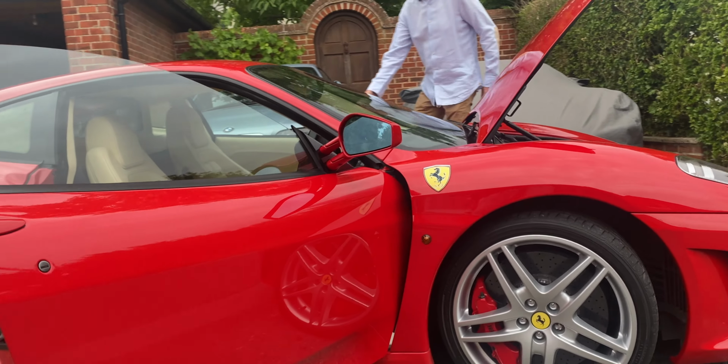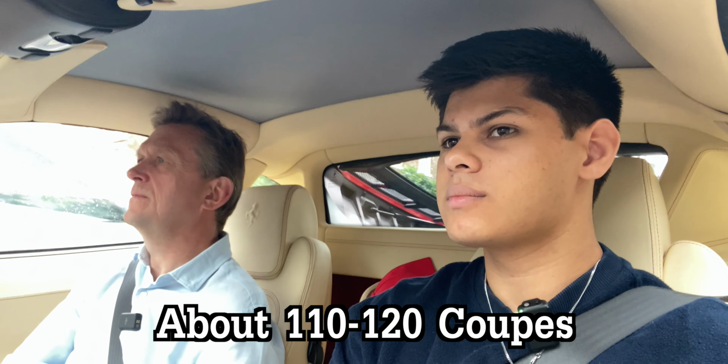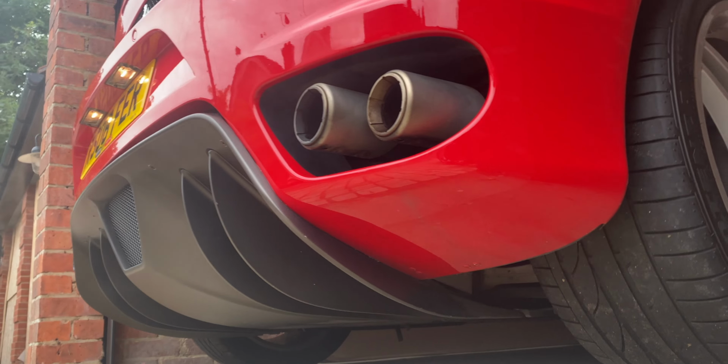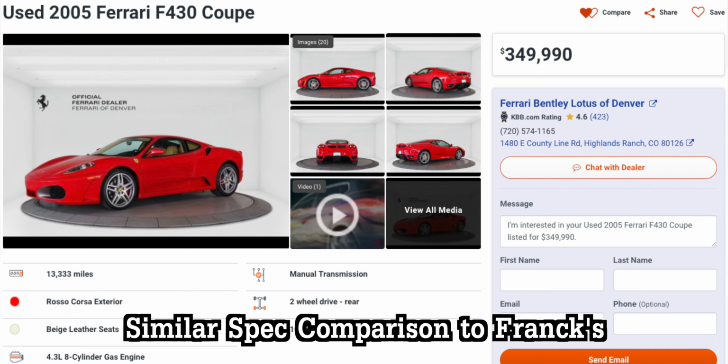Forget now. But there's one super important option, which you didn't mention, and that's it's manual. How many manual cars are made in the UK? Probably still about 110, 120 remaining in the UK for the 430. So this is a pretty rare example, especially with this option set. I've only seen one other manual F430 in the last year of just being out and about, and that car was actually in the States. And in the States, I mean, the prices are kind of crazy everywhere, but there it was selling for well over 100,000 more than you paid for it here, and it was gray with low options.